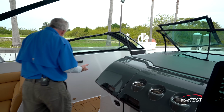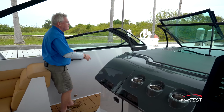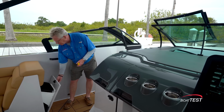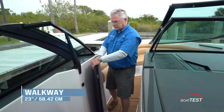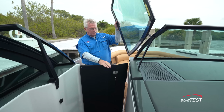Now coming forward, here's an interesting piece. A little bolster that curves down to make it kind of an observer station facing forward and joining the captain at the helm. Just underneath, it's a pull-out trash receptacle. And the walkway going forward has a minimum width of 23 inches. There's an air dam and a walk-through windshield.